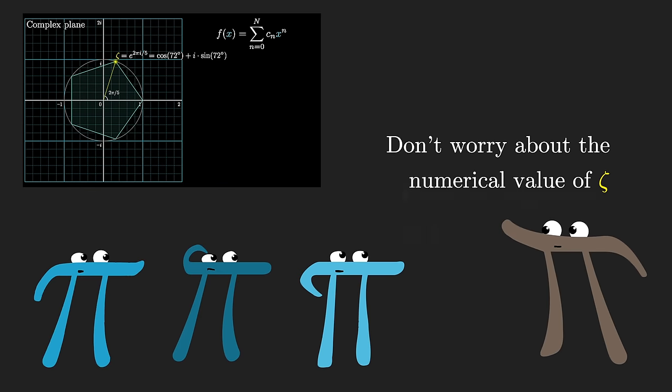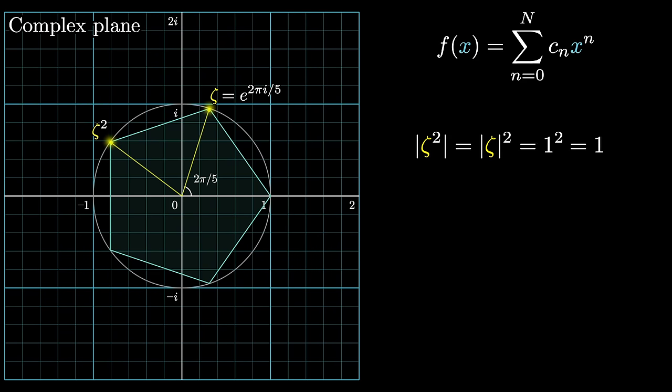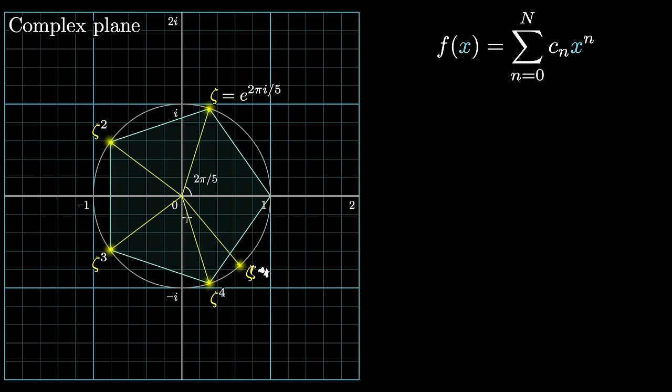Instead, the important thing to focus on is the property that powers of this number have. For example, when you square it, because its magnitude was 1, the magnitude of its square is also 1, but it rotates a fifth of a turn around the unit circle, so it now sits 2/5 of a turn around. Similarly, when you raise it to the third power, you end up 3/5 of a turn around. Raise it to the fourth power, you end up 4/5 of a turn, and raise it to the fifth power, and you've gotten all the way back around to 1. It's the same thing as if you had raised it to the 0th power. We get this cycling every 5 terms. That's the thing that we care about.